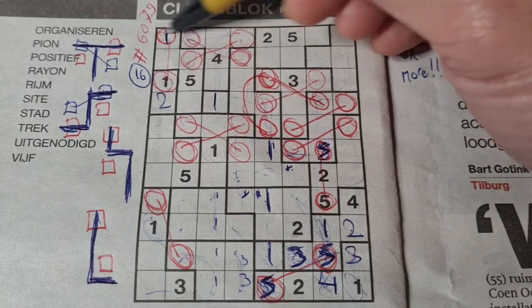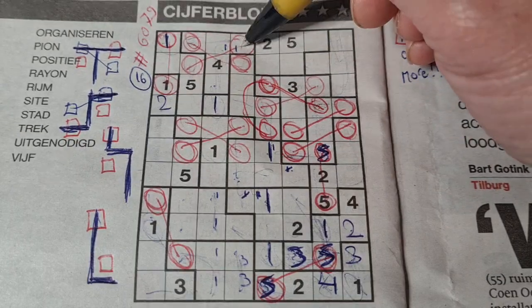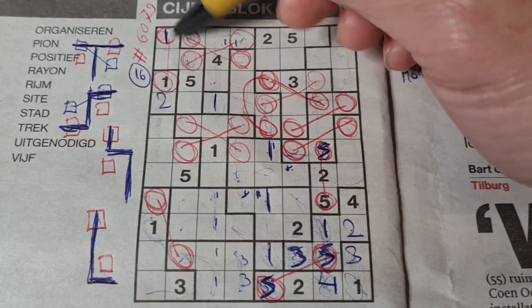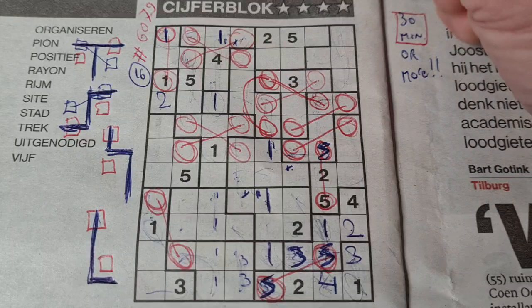This box can be a 1. That box can be a 1. So the 1 could be here, could be there. Well, it's not the solution to place the 1 there because this box is connected with that box. Should be also a 1 then. But we already have a 1 here in this area. So not the solution to place the 1 there. Only place left for the 1 should be there.